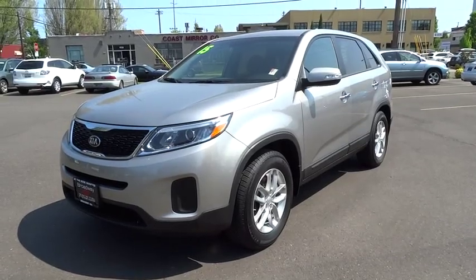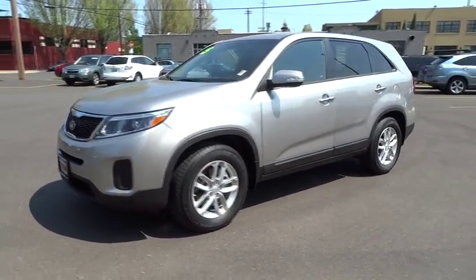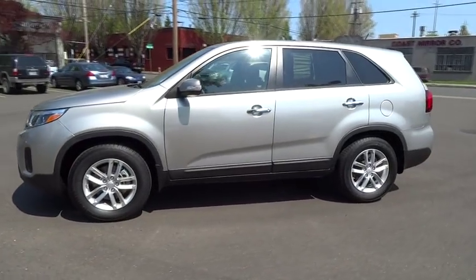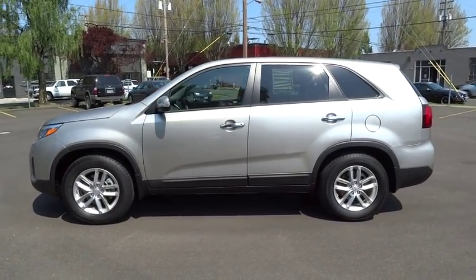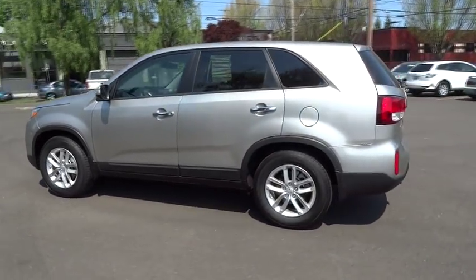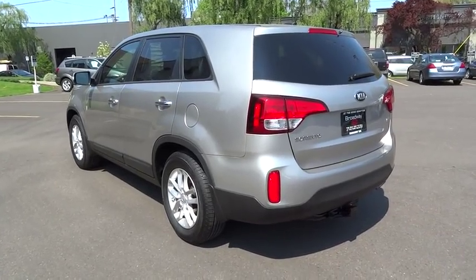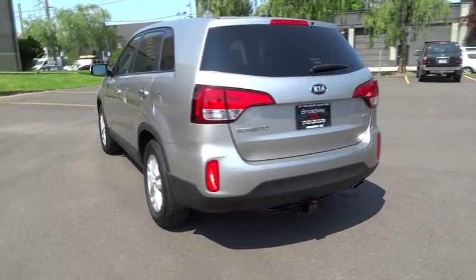The 2015 Sorento. The Kia Sorento is a comfortable riding, powerful, compact SUV loaded with impressive standard features. Take one look at its stylish, sleek design and you'll want to cross over to a Sorento, and is priced below $25,000. This vehicle has less than 2,000 miles.